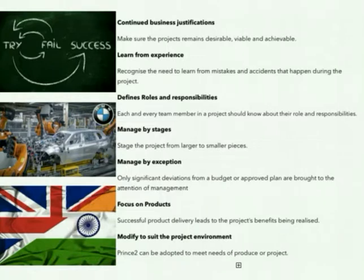The second one is learn from experience. It's nothing but recognizing the need to learn from mistakes and accidents that happen during the project. The key concept is to learn where we made mistakes and reconstruct so as not to repeat them. For example, when we are making a mobile application to purchase alcohol or beer online, suppose such an application is released in a highly populated country like India, there may be between 50,000 and 1 million users at a time. Due to the heavy traffic, the application may hang, crash, or be very slow. In such a case, we should take proper steps to handle the issue in the application or the database. This is the experience. We must make sure these negative things don't happen again, and we can resolve them in the next project.